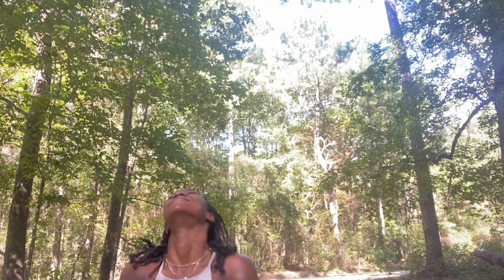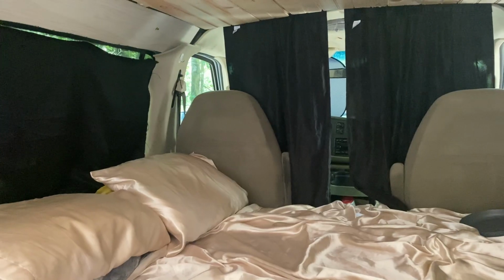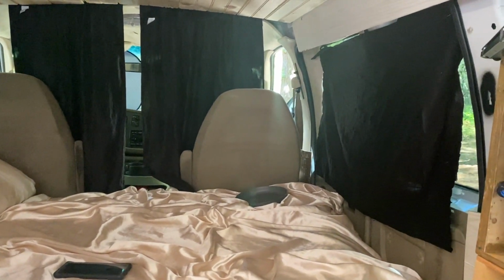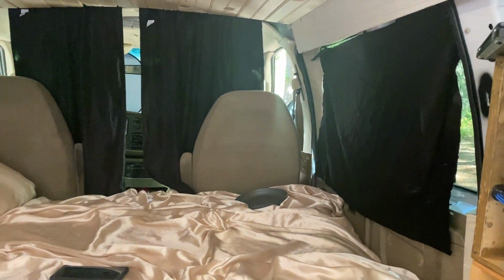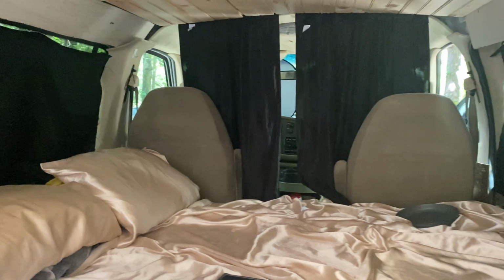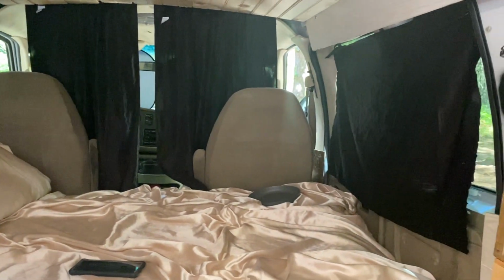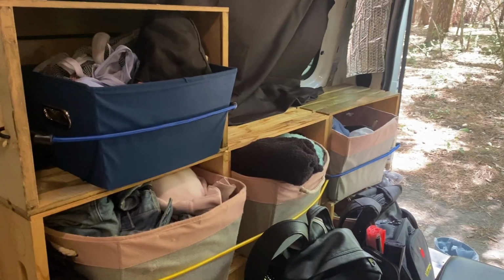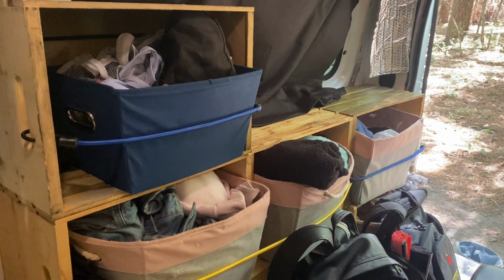Alright y'all, this is where the magic happens. We built this bed ourselves using plywood and screws, and we bought a full-size mattress to put on top. The curtains you see hanging are blackout curtains from Family Dollar. We added Velcro for moments where we need privacy and to keep the light out during the night. All of our clothes and shoes are in storage containers under the bed.